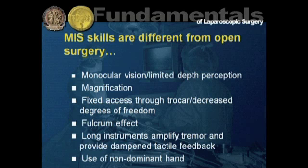Your instruments, as you know, are going through trocars, which fix the access in the abdominal wall, so it limits the motion of your instrument to a fulcrum type effect, like a lever. So if you think about it, if you want the tip of your instrument to move in one direction, your hand has got to move in the opposite direction. And that's something that is not intuitive for some people, and you have to practice that.